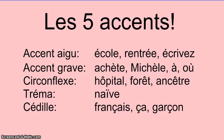Ok, voilà les accents. Accent aigu, here are some examples, like in the word école, rentrée, or écrivez. So it makes the sound A. L'accent grave, achète, Michel. So in these two examples, we're hearing that like in the English word jet.